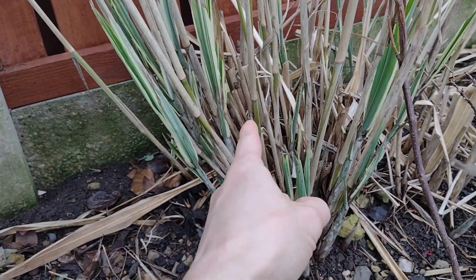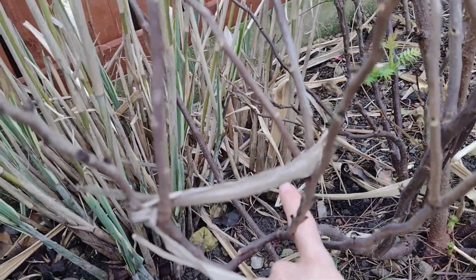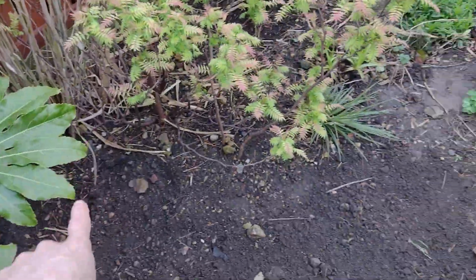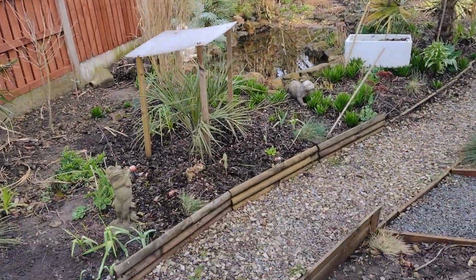So I could divide that now really, because you normally wait until it starts growing. You can see where it's starting to spread round, starting to clump out. These are the new growth here. So I'll be dividing that and the giganteus across here and here. I think it'll make a nice little entrance.